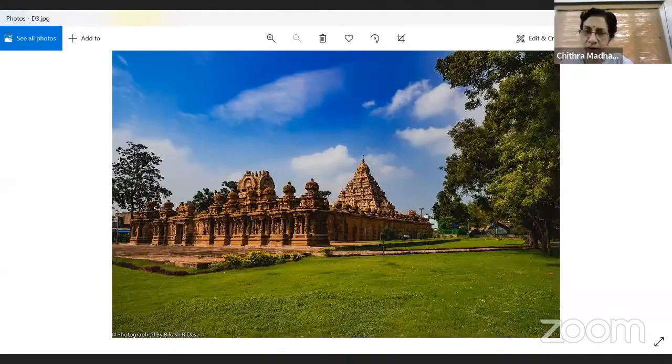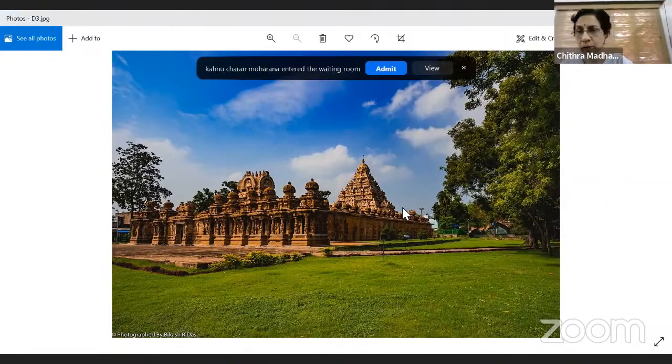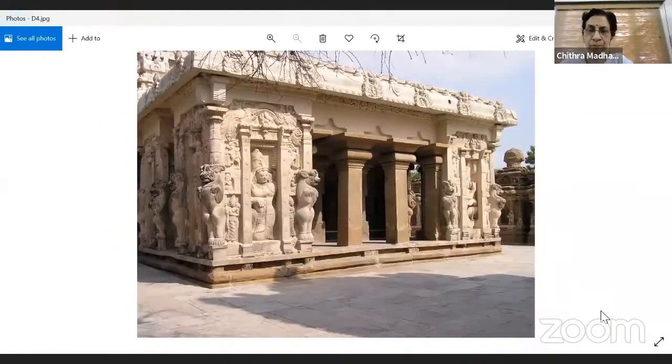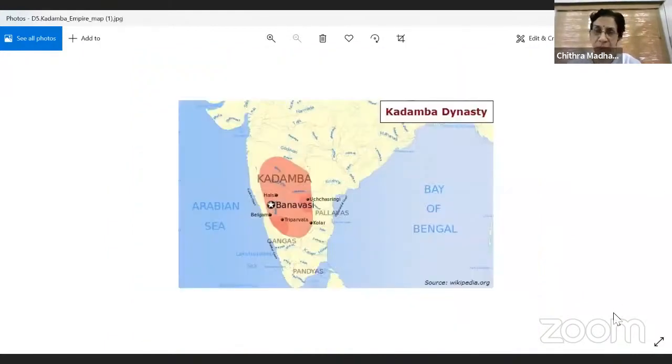Now, the temple that you are seeing in this photograph is a Pallava era 8th century temple called the Kailasanatha temple. The ancient name was Rajasimheshwara, since it was constructed in the reign of King Rajasimha and almost completely built of sandstone. This temple has a small mantapa inside. We'll come to that later.